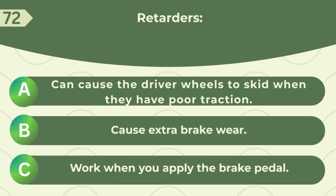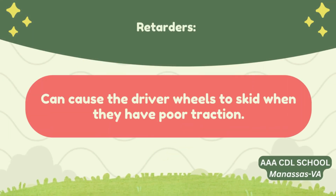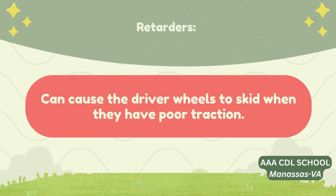Retarders. A. Can cause the driver wheels to skid when they have poor traction. B. Cause extra brake wear. C. Work when you apply the brake pedal. Correct answer: can cause the driver wheels to skid when they have poor traction.